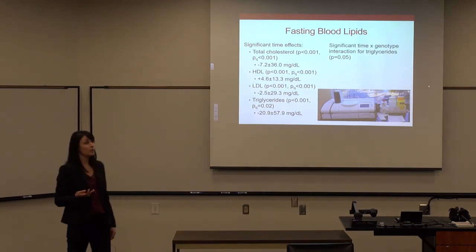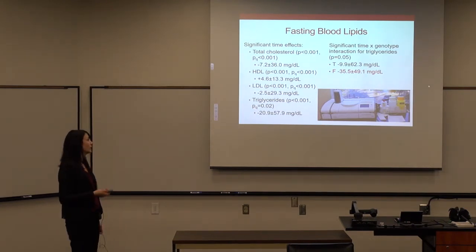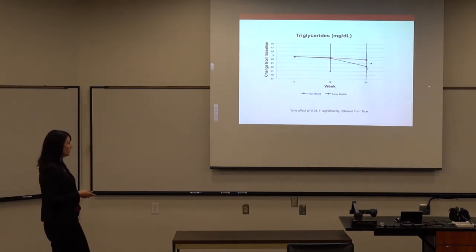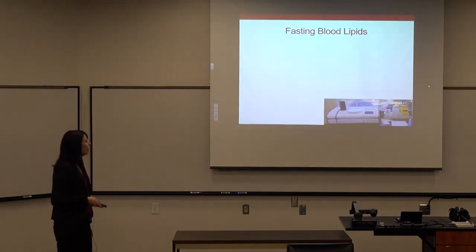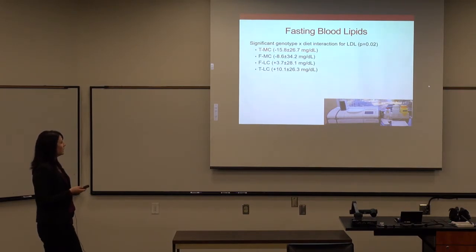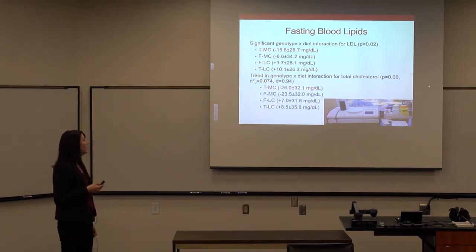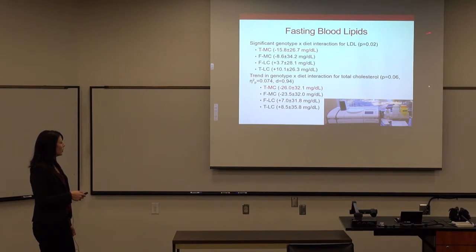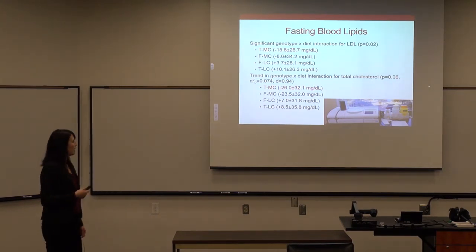There was a significant time by genotype interaction for triglycerides, where false matches had a significant reduction in triglycerides. That's a pretty big deal. And this is what that data looks like by 24 weeks. Also, there were significant time by genotype by diet interactions for the bad cholesterol, where true matches actually fared the best by 24 weeks. True matches also fared the best for total cholesterol at 24 weeks, but this is again not statistically significant, though a trend with a strong effect.